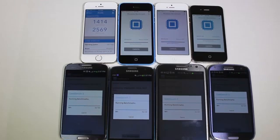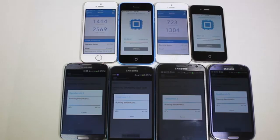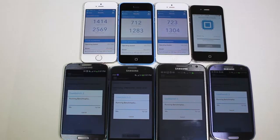As you can see here, the fastest phone, which is the iPhone 5S, came in at 1414 on its single core score, and 2569 on its multi-core score, which is the fastest we've ever seen. The iPhone 5 came in at 723 on its single core score, 1304. The iPhone 5C came in at 712 at 1283.